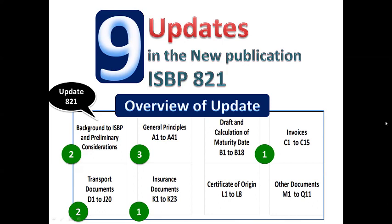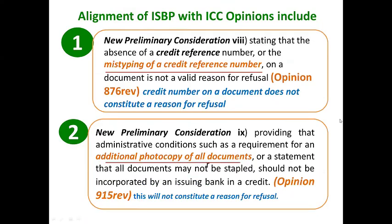In the 4th chapter, where the invoice is described, there is one significant change. In the chapter where the transport document is discussed, there are 2 significant changes in the latest version, and in the insurance document chapter one change is taken. The last two chapters, certificate of origin and other documents, have no changes in the latest version. Now I would like to discuss the details of the basic changes.